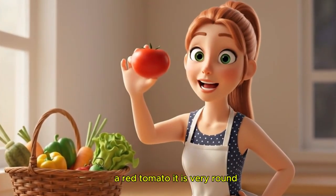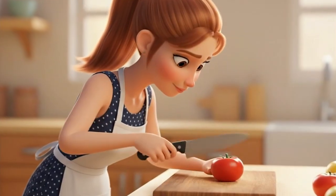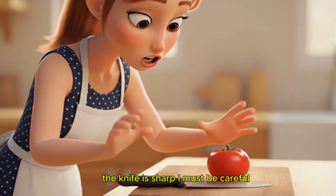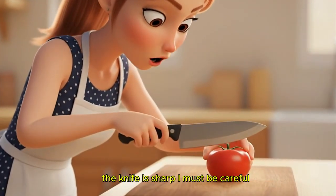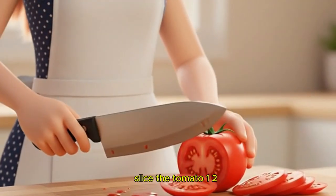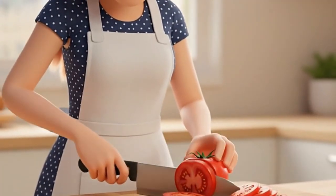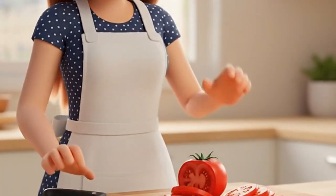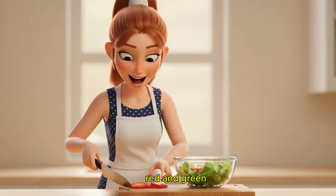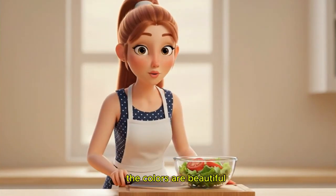A red tomato. It is very round. The knife is sharp. I must be careful. Slice the tomato. 1, 2, 3. Red and green. The colors are beautiful.